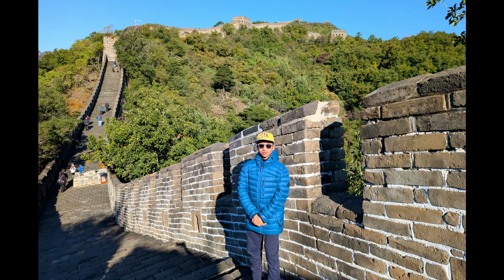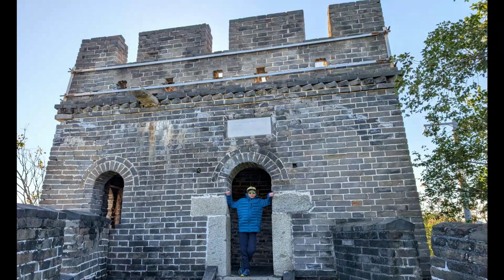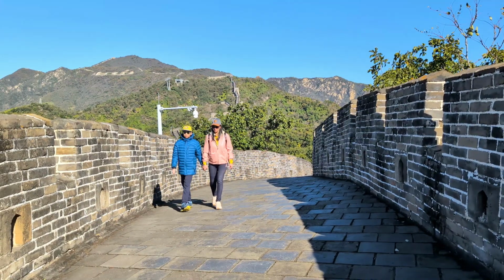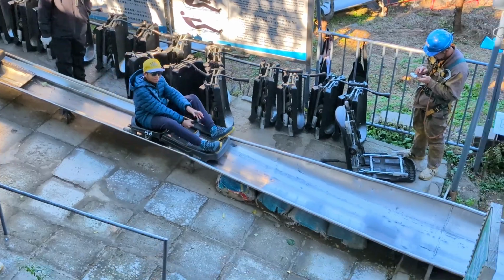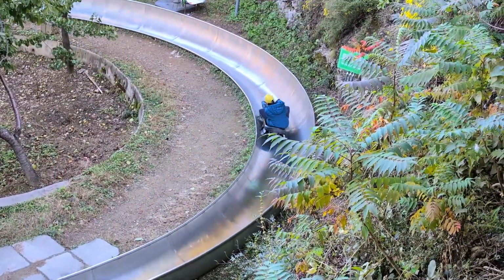We visited the Great Wall at Mutianyu, which is a well-preserved and scenic section of the Wall of China, located about 70 kilometers northeast of Beijing. This section of wall features unique defensive structures, intensive watchtowers, and beautiful green surrounding mountains. The chairlift to go up and the toboggan to come down were great fun.